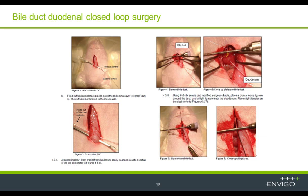So we do have fixed cuffs on the catheter. They're placed inside the abdominal cavity, which also helps hold them inside the muscle wall. We try to avoid suturing anything to the muscle wall. It does cause irritation as well.